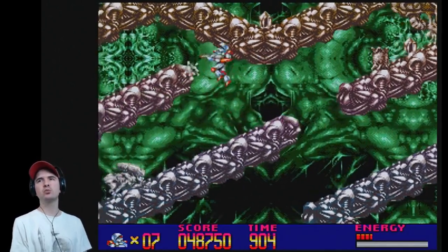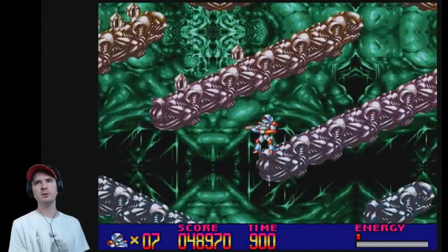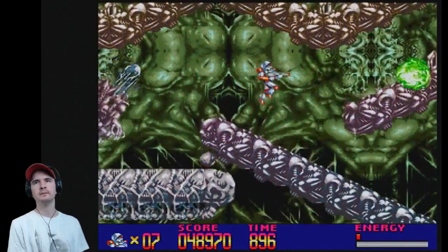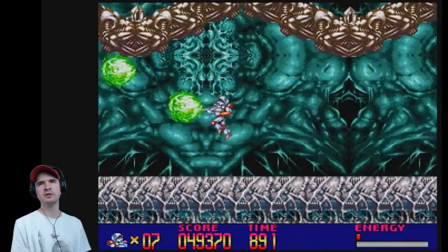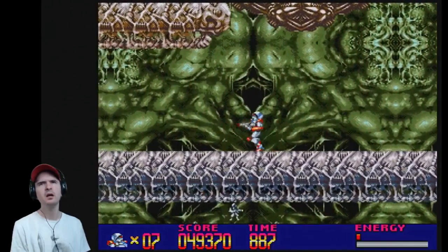Not really collecting a lot of... Whoa! Not really collecting a lot of diamonds. But it's telling me where to go. That, I definitely approve of. Energy's rubbish. Look at that. Close to death. The boss battle now will be deadly.